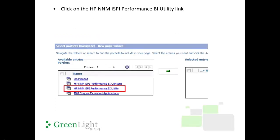And just to reiterate, in the latest documentation for the Performance for Metrics SPI, these instructions are there. There's a couple of steps that we're missing out of the PDF. So hopefully HP will get those fixed in the next release of the documentation. But that's one reason why I chose to go over this, is because there's a couple of things that I had to work my way through the first time I did this for a customer. So once we click the Add button down here, we're going to choose the iSPI Performance BI Utility link.